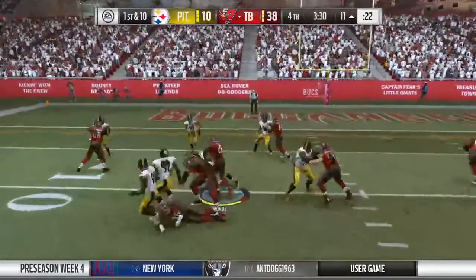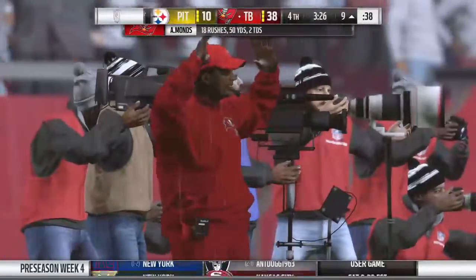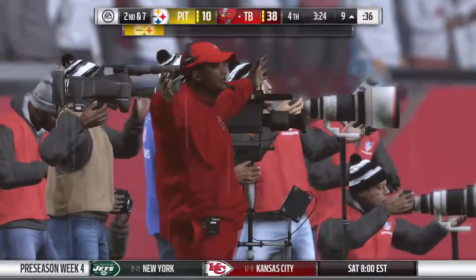And they'll go ground game here with a tailback. And he'll fight his way down inside the 10 to the 9-yard line. A gain of 3, second down.